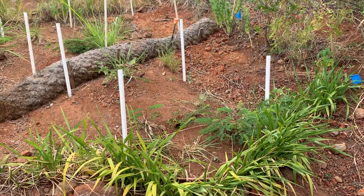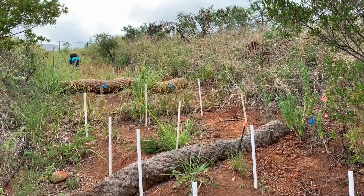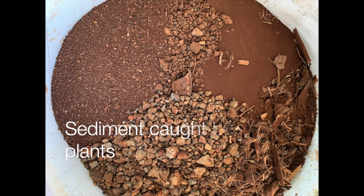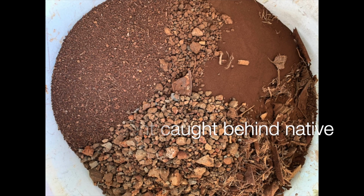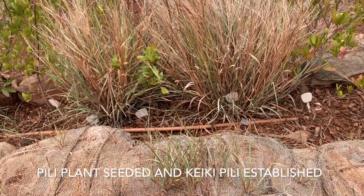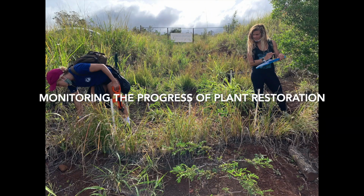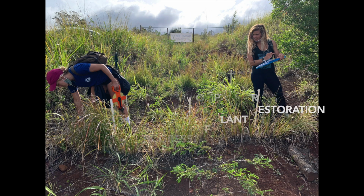When functioning correctly, the native plants will use their root system to trap sediment behind them, creating softer and less compacted soil. When the native plants seed, the seeds will fall in this softer soil and further establish themselves in this corridor. Eventually, the compacted dirt will disappear and native plants will be flourishing in the Wahikuli watershed once more.